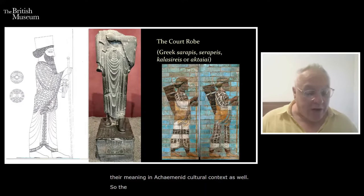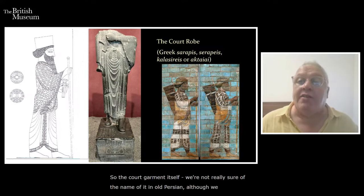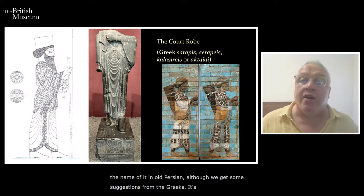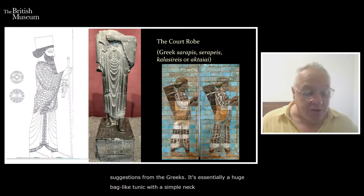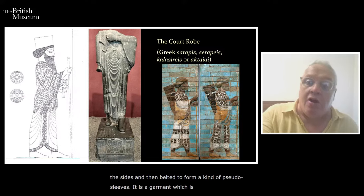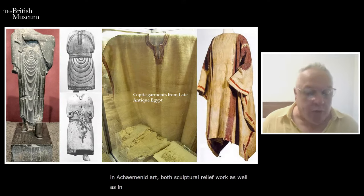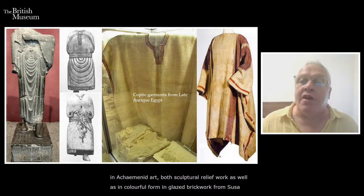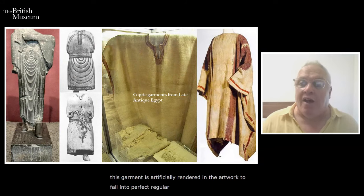So the court garment itself, we're not really sure of the name of it in Old Persian, although we get some suggestions from the Greeks. It's essentially a huge bag-like tunic with a simple neck opening sewn up the sides and then belted to form a kind of pseudo sleeves. It's a garment which is very regularly seen in Achaemenid art, both sculptural relief work, as well as in colourful form in glazed brickwork from Susa. Sometimes we get miniatures representing this as well, a little ivory piece at the centre there showing the drape of the back. But of course, the drapery of this garment is artificially rendered in the artwork to fall into perfect regular pleats in a way that fabric simply doesn't do in reality.